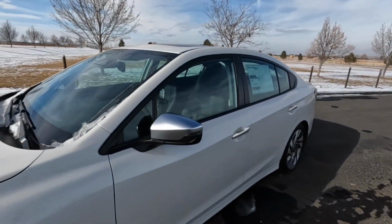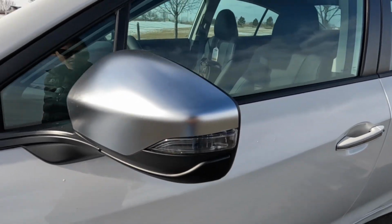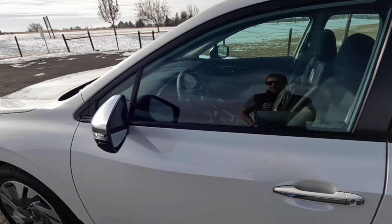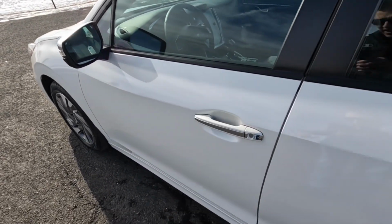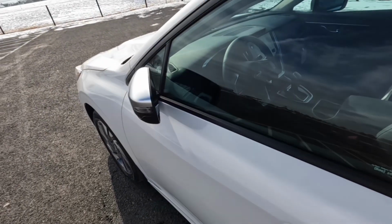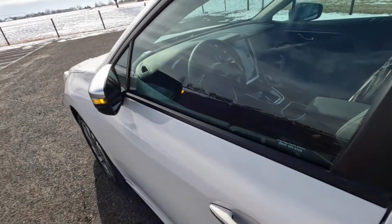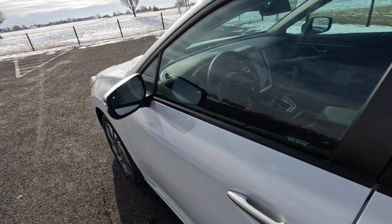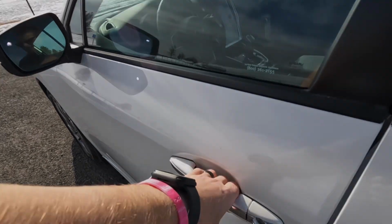You can see it has the glossy mirrors, which show that this is a Touring. Turn signals on the outside, blind spot monitoring on the inside, and then proximity key, so you don't need to even push a button to get in the key. You can lock it right there. The windows, the mirrors, they fold in because it's a Touring, and you can unlock it right there. You can do that all day if you want to and just watch the show. Chrome lining on the door handle.